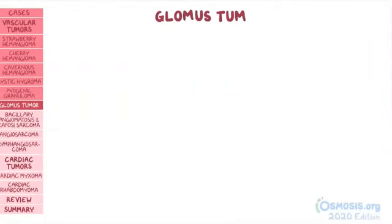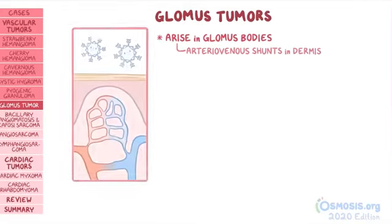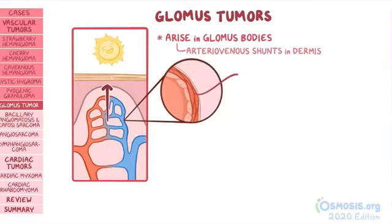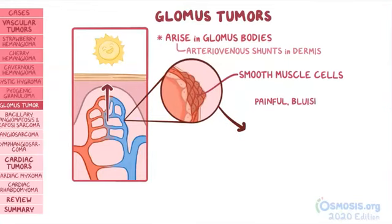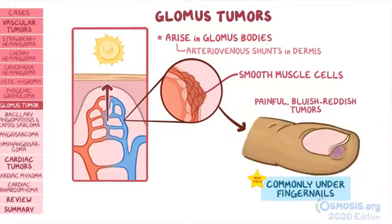Next are glomus tumors. These arise in the glomus bodies, which are small arteriovenous shunts located in the dermis. They help regulate body temperature by shunting blood away from the skin in cold temperatures, and to the skin when it's hot. A glomus tumor usually arises from the smooth muscle cells in the glomus bodies, and they're painful, bluish-reddish tumors most commonly found under the fingernails.